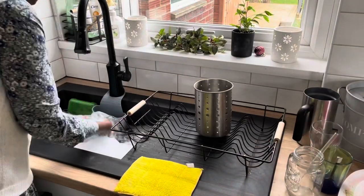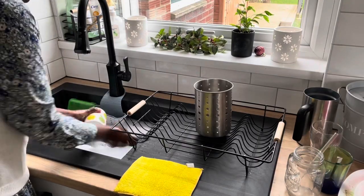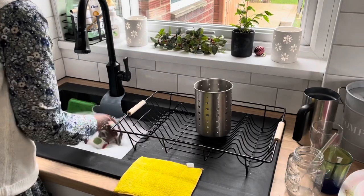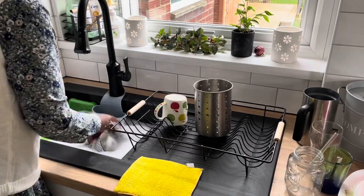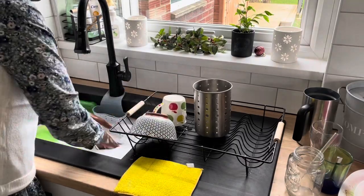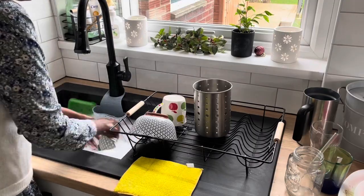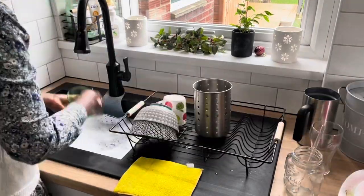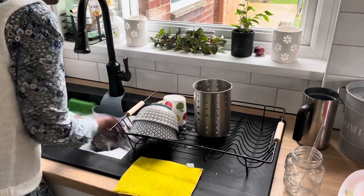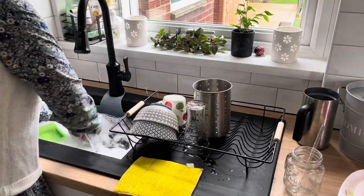After my laundry, I usually tackle my dishes. Usually this is the morning dishes after breakfast. The good thing is I changed my sink when we did our DIY project for our kitchen renovation. As you can see, it's quite a big sink now, and I'm able to soak quite a lot of dishes before I do my washing.